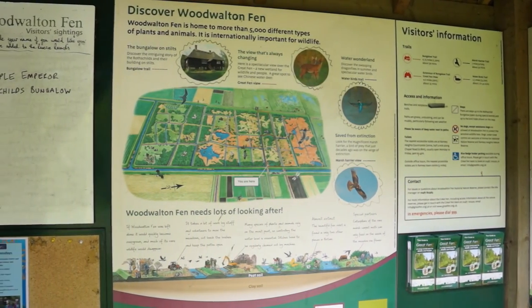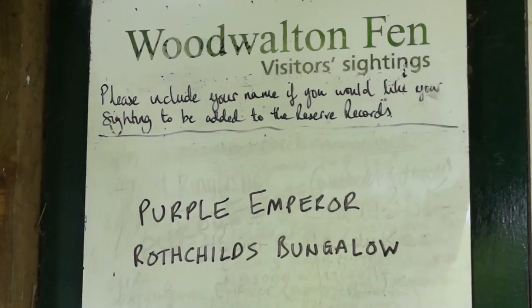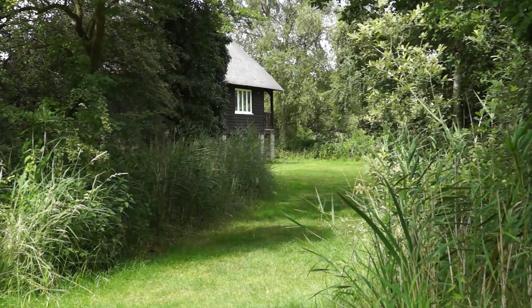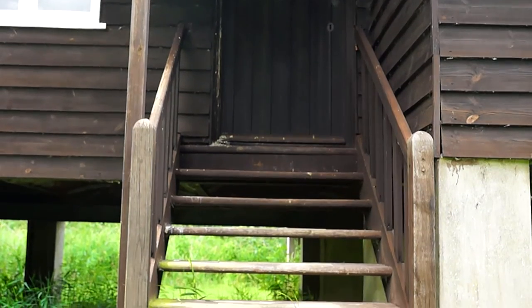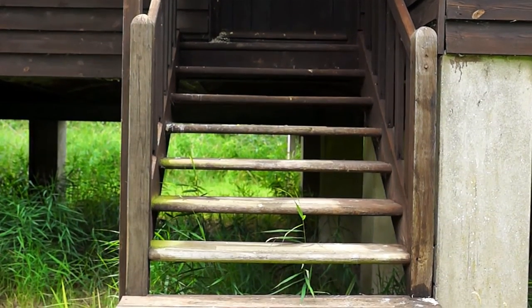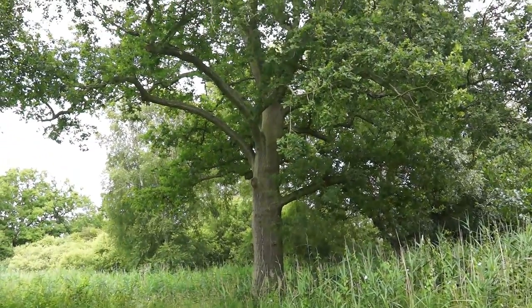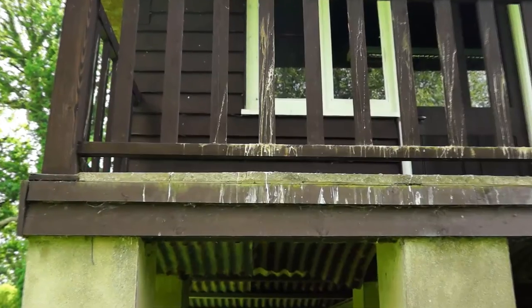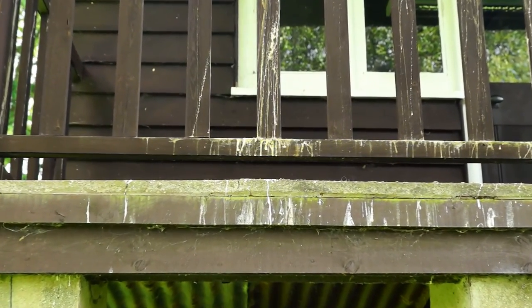The Purple Emperor. Purple Emperor butterflies have been spotted around Rothschild's bungalow. Purple emperors spend most of their time in the woodland canopy, where they feed on aphid honeydew. Male purple emperors occasionally come down to feed on animal and bird droppings that provide them with much needed salts and minerals.